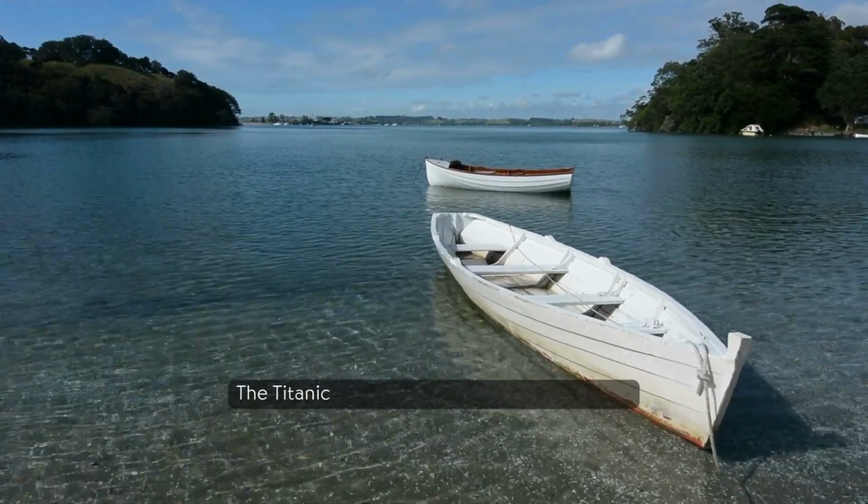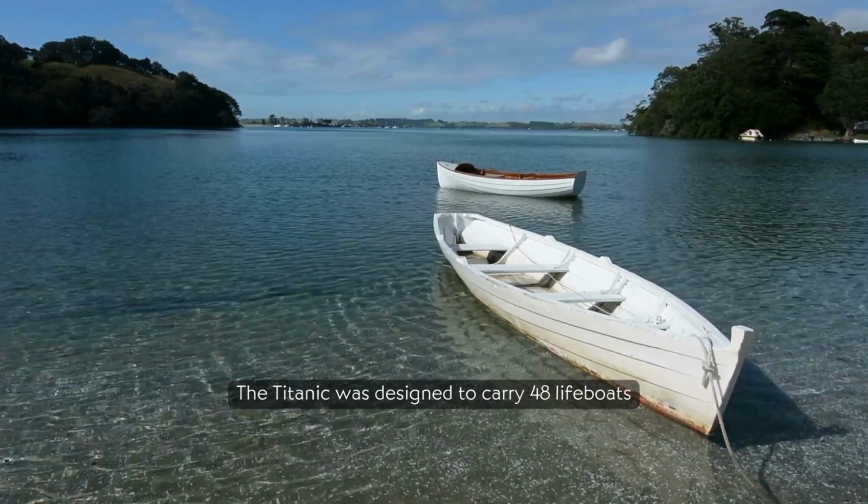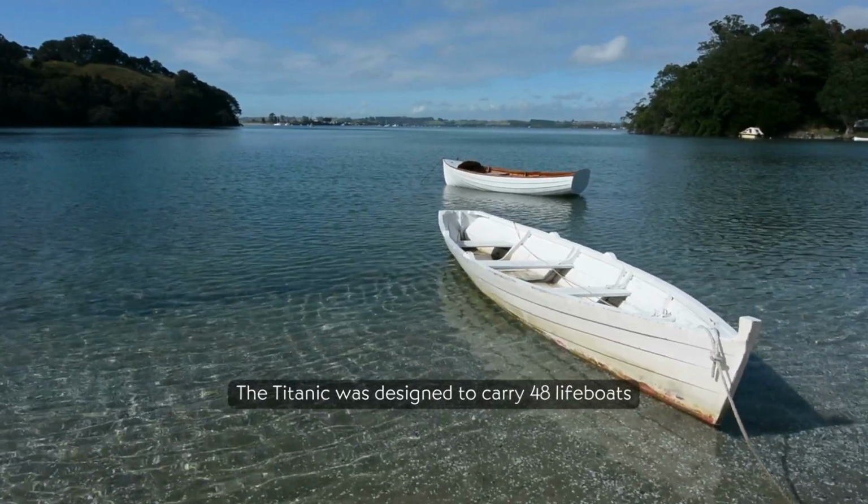The Titanic was designed to carry 48 lifeboats, but to prevent the cluttering of the decks, it carried only 20. There was supposed to be a lifeboat drill, but it was cancelled by the captain, and the ship kept on sailing, and so the crew were unrehearsed for an emergency.